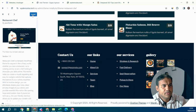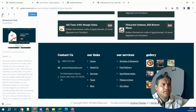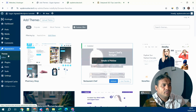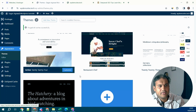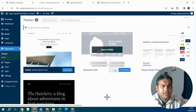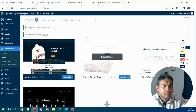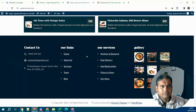What you need to do is click on install, then you have to click on activate. You can activate it over here, or else you can go to the themes as well. So over here you will go to the themes, then you will see that the theme is installed but it is not activated. You can just click from here, activate, or you can do a live preview. So let's activate it. And now if you refresh your website, it is all changed.